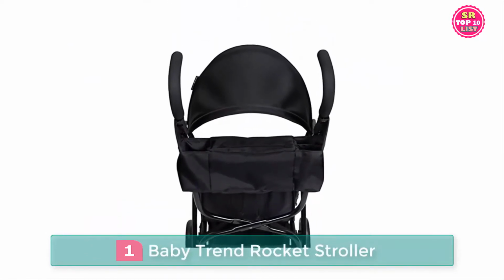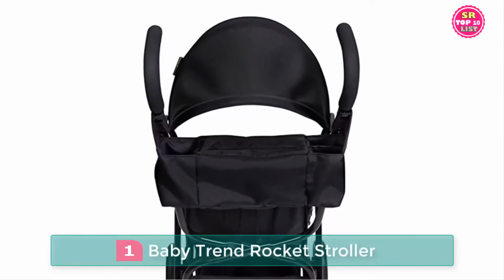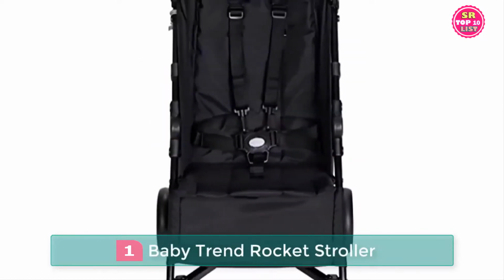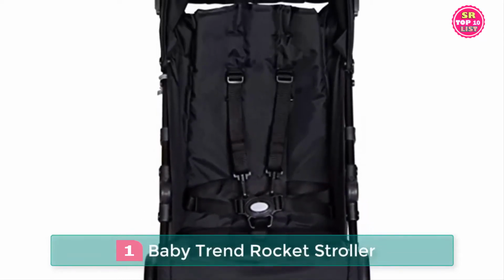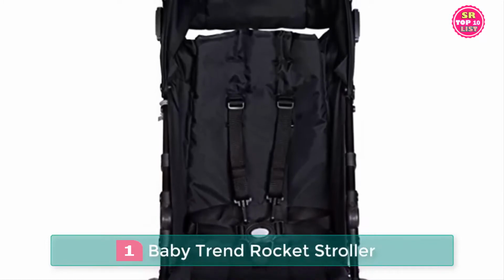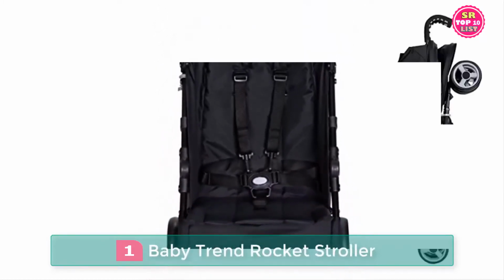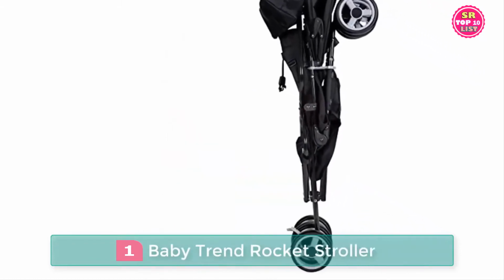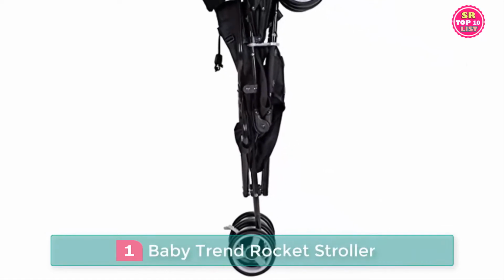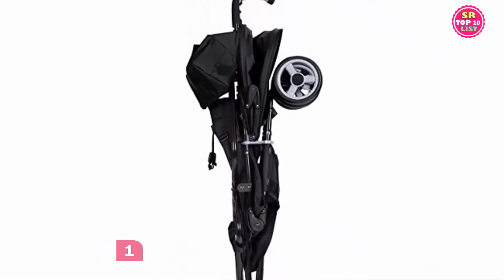Recommended for children who can sit up unassisted, up to 50 pounds and under 40 inches tall. Dimensions: 18.31 inches wide x 29.5 long x 40.55 inches high. Comfort grip handle and parent organizer tray. Dual foot activated parking brake. Large canopy and basket. Compact fold for travel and storage.